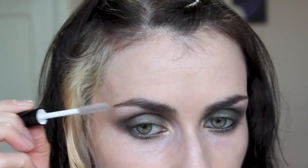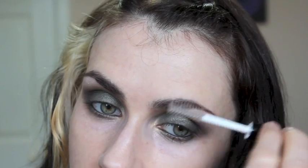If you've got smaller or less bushy brows, you can happily get away with the mascara spoolie side. And of course for eyelashes it's perfect for that side as well. But I'm just in love with this. I'm probably going to pick up 5 of them the next time I'm in Penneys, just to stock up on them for my kit, because it's just so handy.